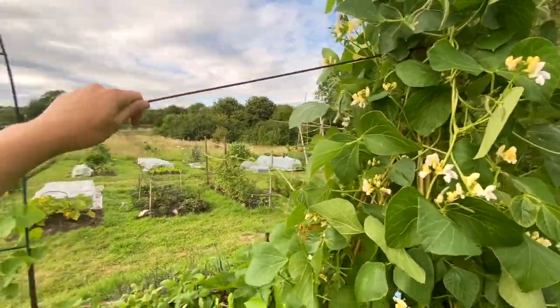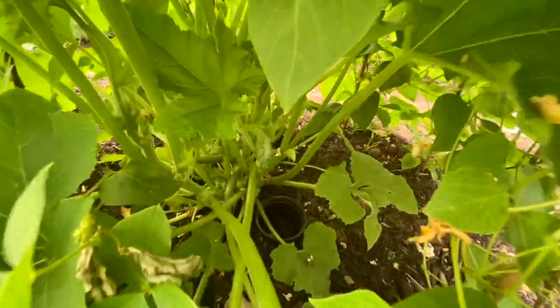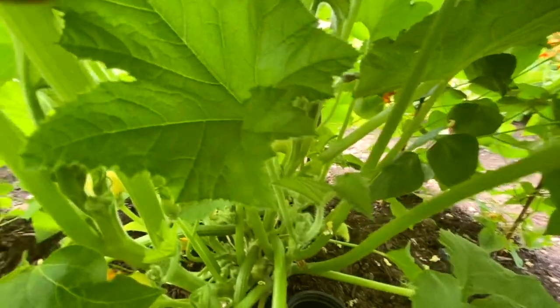And lastly, oh yes, I've had to tie up this bean pole, bean teepee here because it was starting to lean, and this is, oh, so loud, these stretchers. And this is a bit of a mistake. I planted Benning's Green in here, which is a patty pan.